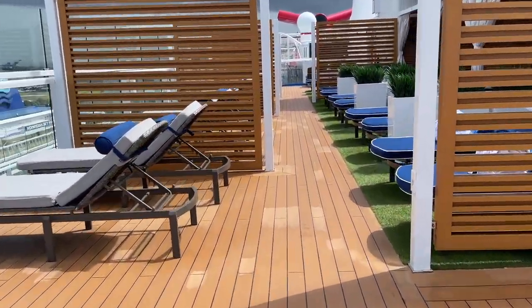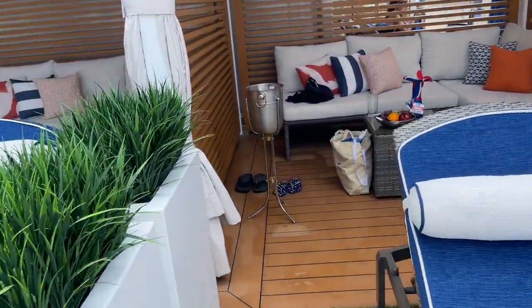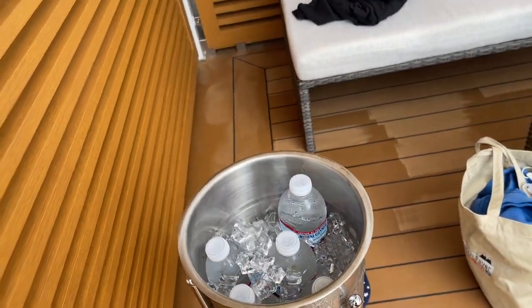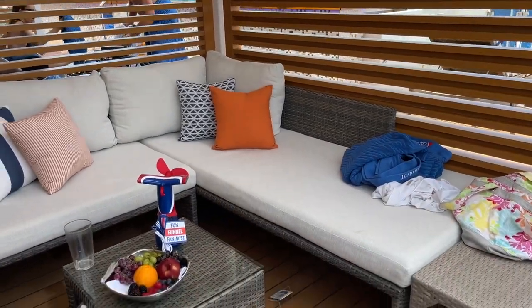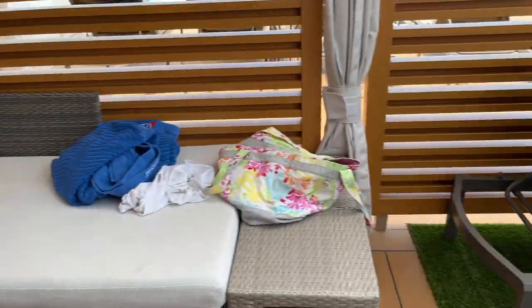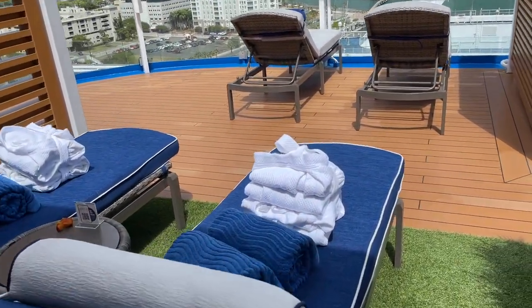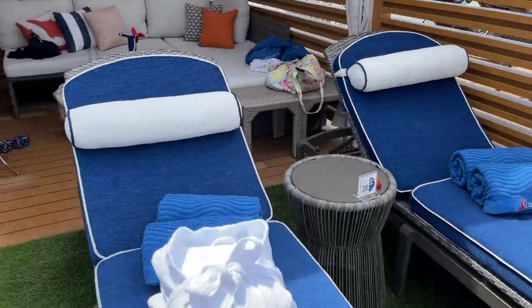All right, and here is our little cabana. So they brought us some bottled water. They do bring you champagne on ice, but you guys know we don't drink. And we have a ton in the cabin already. And then here's the little sitting area. And they brought us some fruit, and we did order. And they're bringing us gluten-free. And there is the little robes that they're bringing us, and we can use these up here. So it's very, very nice, very nice.